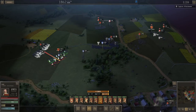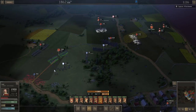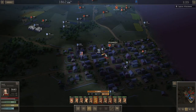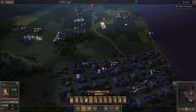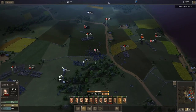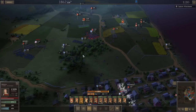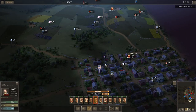Oh well. Point blank range against skirmishers, that works pretty well. How's Scott doing? Not too good. Maybe I probably should have taken better troops during this battle. I was not expecting so much enemy infantry, that's for sure.